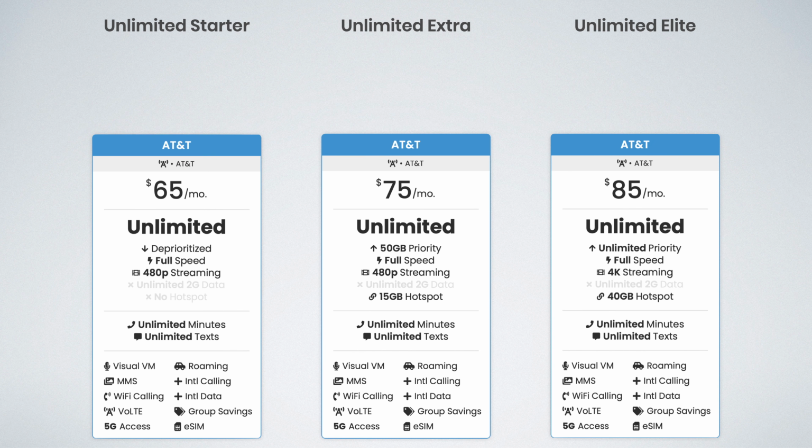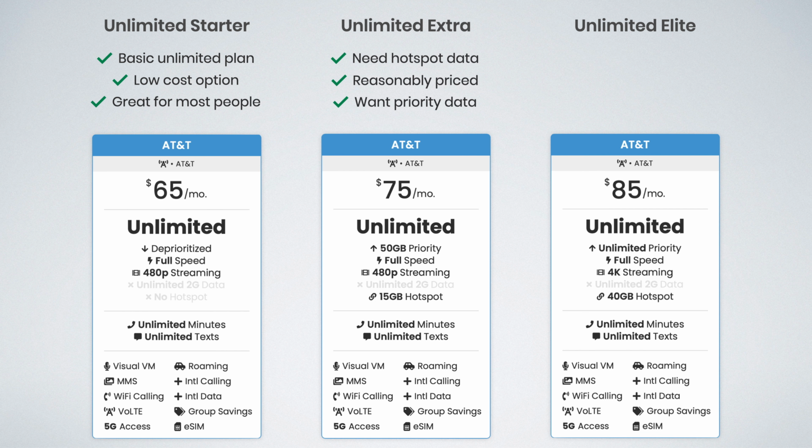Overall, AT&T Unlimited Starter is best for people looking for a basic unlimited plan that's low cost. Unlimited Extra is best for anyone who needs hotspot data, and Unlimited Elite is really only for people who need more than 15 gigs of hotspot data or who really want to get the HBO Max subscription included with their service.